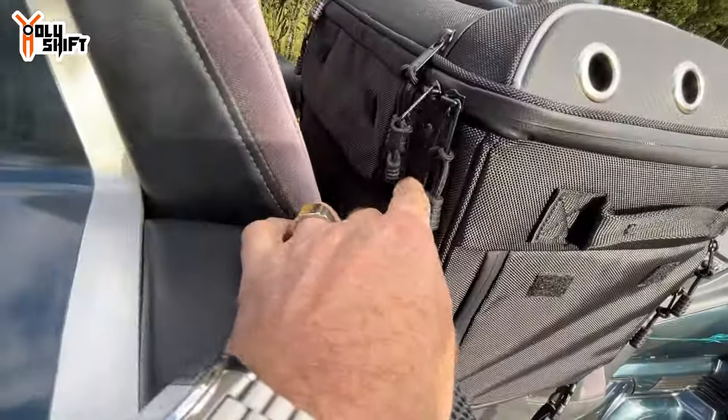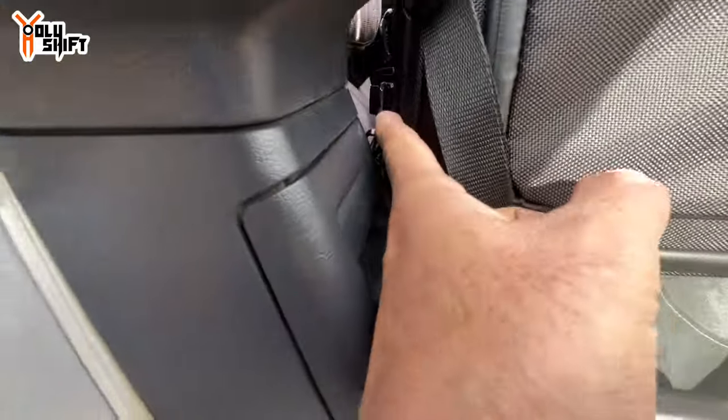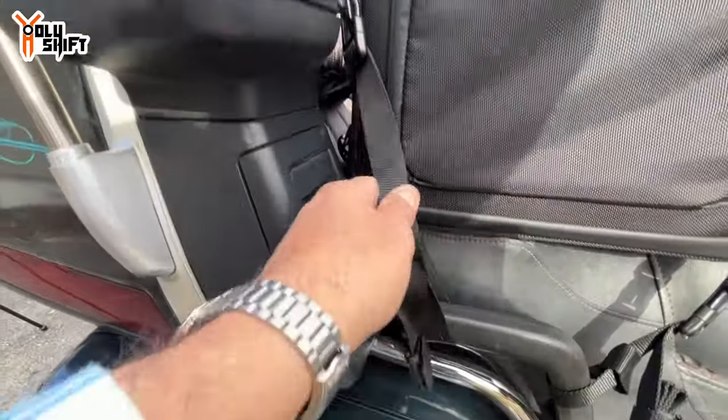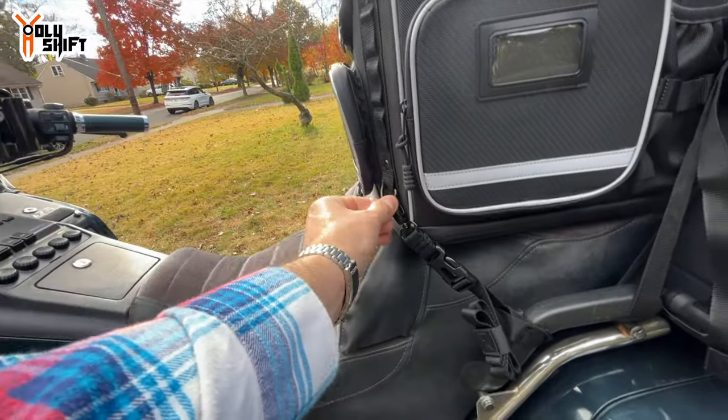Over here, I loop over here on the top. And there's also a loop on the bottom right here. Two clips, ran it through here and tighten it down. Same thing on the other side. This is going nowhere. Did the same thing here.